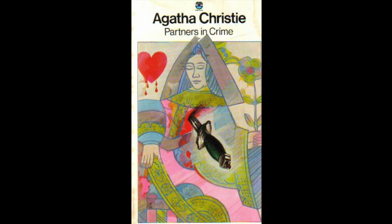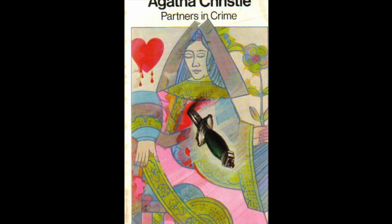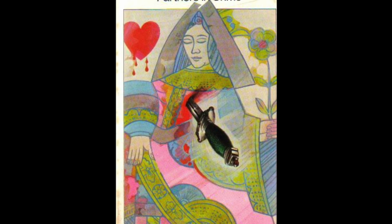The card-based cover for Partners in Crime is for a collection of short stories that feature the light-hearted sleuthing pair Tommy and Tuppence. The image is drawn from the story Finessing the King, the Gentleman Dressed in Newspaper, which is probably the strongest title in that collection.